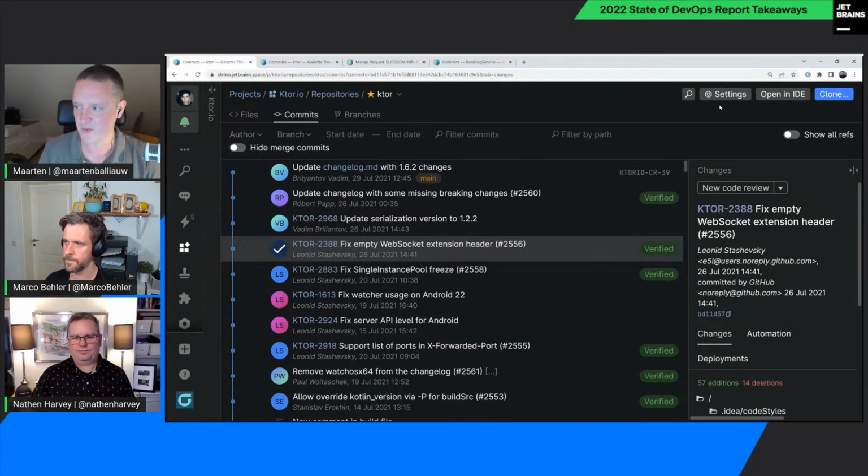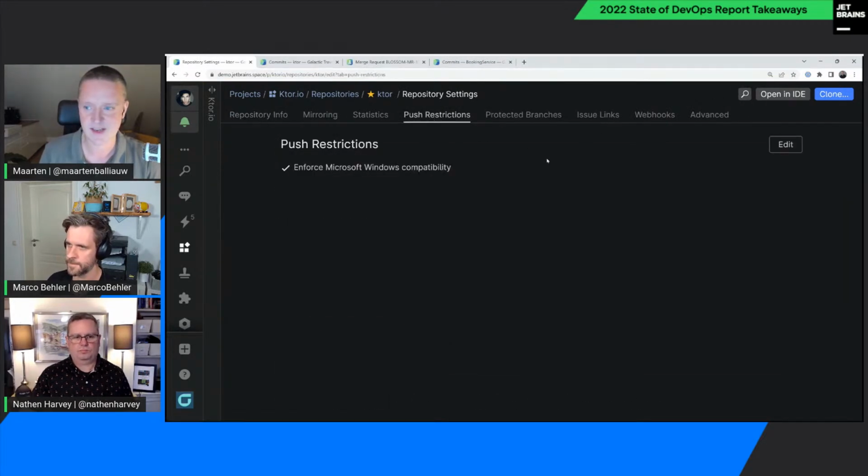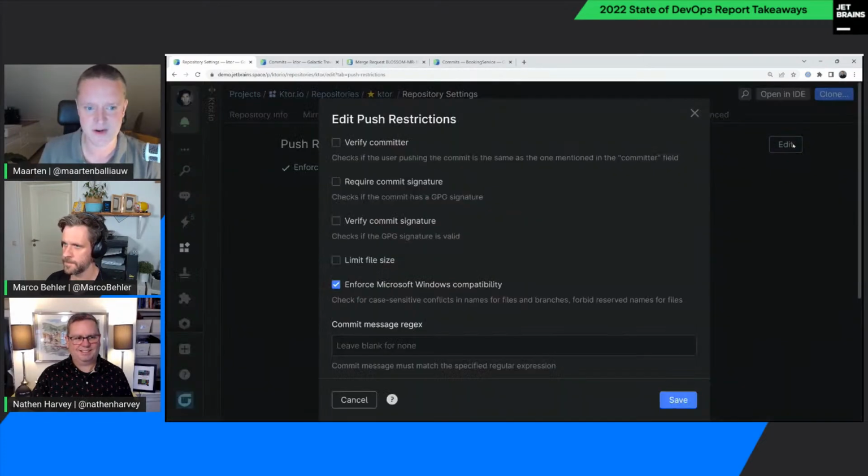So Space helps you grow there as well. In the settings for every Git repository, you can actually see that there's push restrictions that you can set. Right now, I just enforced that line endings are compatible and so on. But when you go in there and you want to enforce this supply chain security by verifying commits, there's different gradations that you can apply.